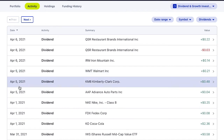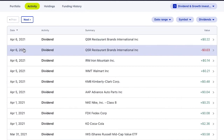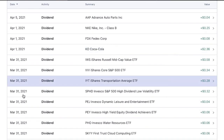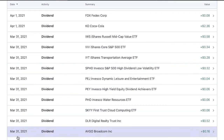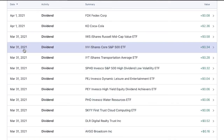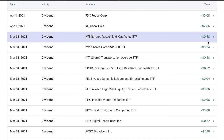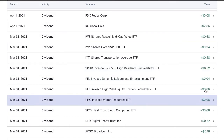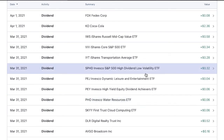Look at this. April 5th, I got paid from three companies. The next day, I got paid by another two companies. Look at April 1st, three companies. March 31st, I got paid from all these companies. So all I have to do is increase my ownership of these companies over time, and I'm pretty much guaranteed to be earning a very nice amount of money over time from all these companies. So this is how I do it.